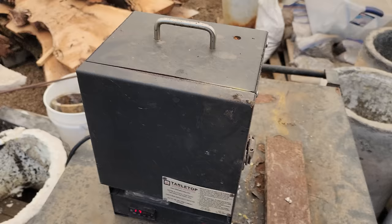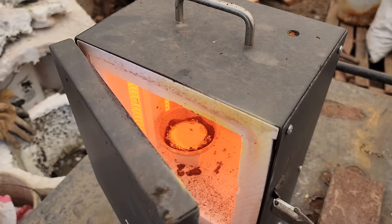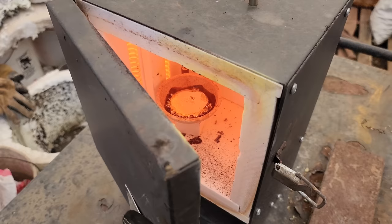All right, we'll have a look here. It's been here about an hour. Ooh, silver sprouts. Oh, dang. All right, that's not what we wanted.